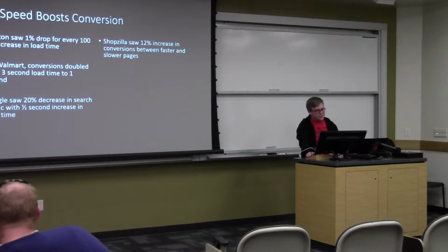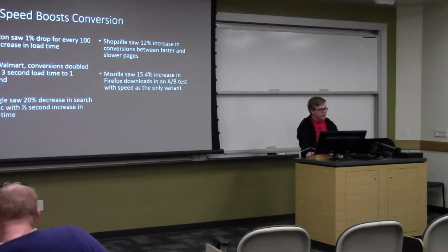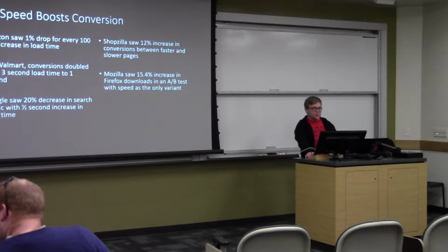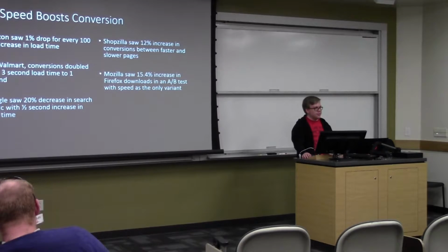Shopzilla saw a 12% increase in conversions, just A/B testing between faster and slower pages. Mozilla saw more Firefox downloads when they did A/B testing, where site load time was the only variant in the test.